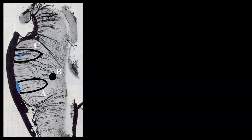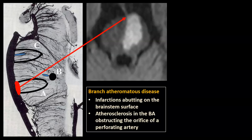So we have basically two kinds of lacunar strokes involving the brainstem. We can have these lacunar infarctions caused by proximal occlusions of a perforating branch of the basilar artery, and this is generally caused by atherosclerosis. We have atherosclerosis in the basilar artery extending into one or more of the perforating branches to the brainstem. And these infarctions will be quite large, will involve one half of the territory of the pons, and will generally reach all the way onto the anterior surface because the occlusion is generally located at the orifice of the perforating branch.